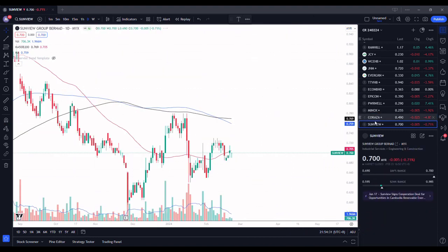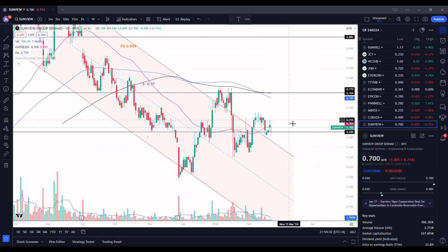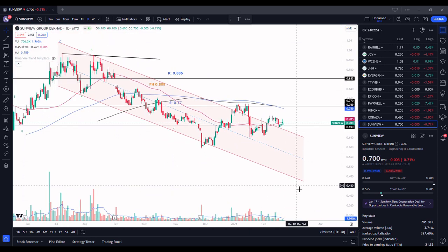Okay, and lastly SUNVIEW. I'm able to do this review because I haven't done mine yet, so I just included it in. But on days where I've already done it, I won't include yours. SUNVIEW is a solar counter. I think solar counters are doing not bad. It's just that I didn't include them in my case studies because some of them have already rallied, or there's no nice base formation.